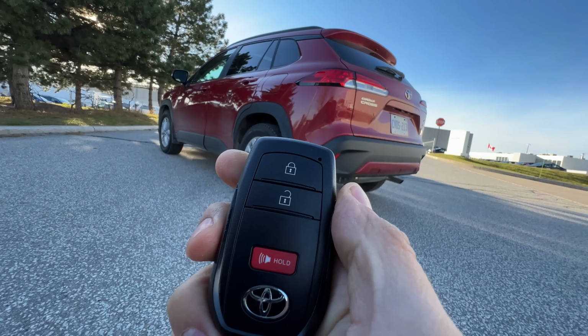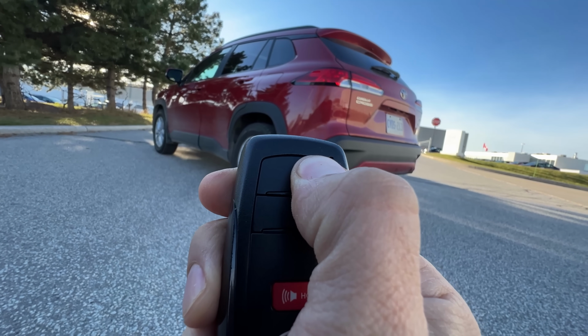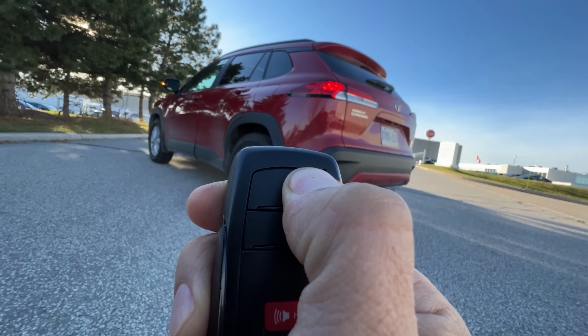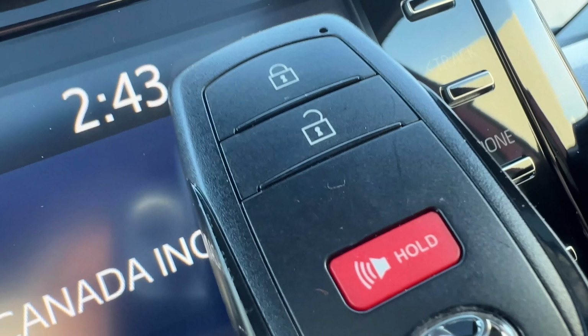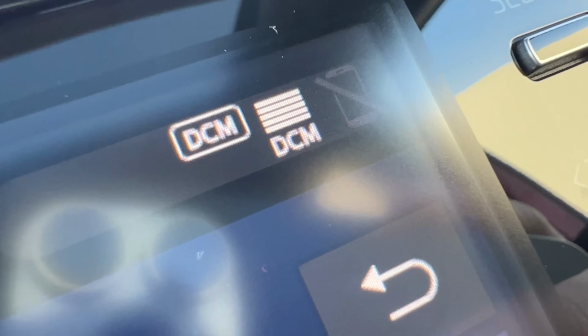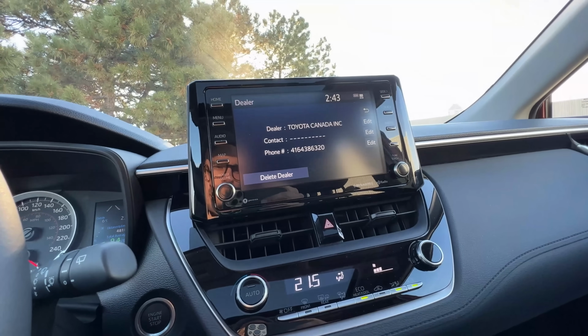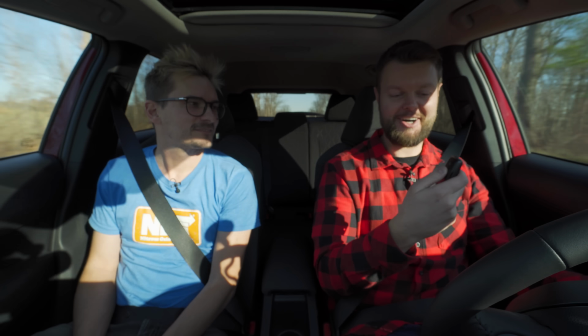I have this key fob, doesn't say anything about remote start. However, if you hit the lock button 3 times in the appropriate sequence, this has remote start. On the Toyota website, it says that you need to have active DCM in order for that to actually function on your key fob. What that means is you get a free trial, I believe it's for 3 years, I could be incorrect, but from my research, I believe it's 3 years, that your key fob actually works for remote start. After that, you don't have remote start on your key fob if you don't pay for it.